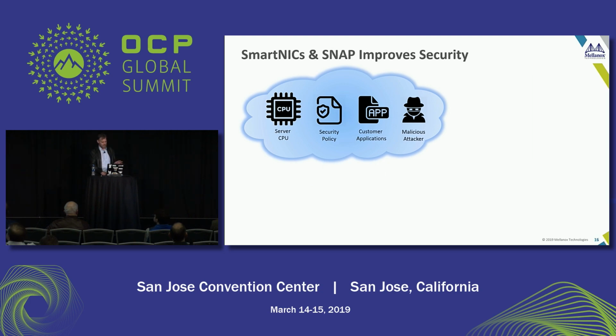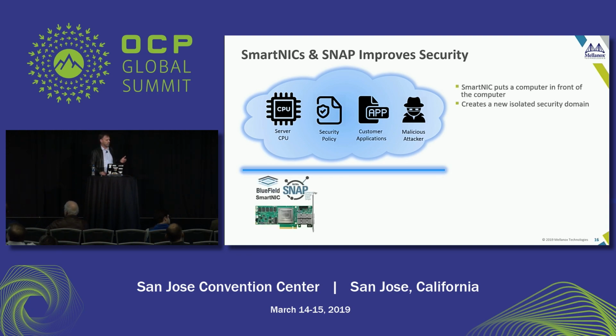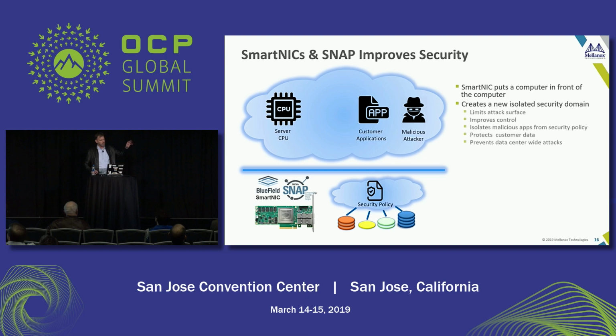So if you look at this model, and if we add a SmartNIC to this, everything changes because we've put a computer in front of the computer. So when we put that computer in front of the computer, suddenly we can create a new domain. We can create a new security domain for storage and for network. And we can move all of the policies that you want to run as a service provider out of the x86 domain, where the bad guys are and the untrusted applications are, and put them on the SmartNIC that isn't in the same domain as the x86 CPU.